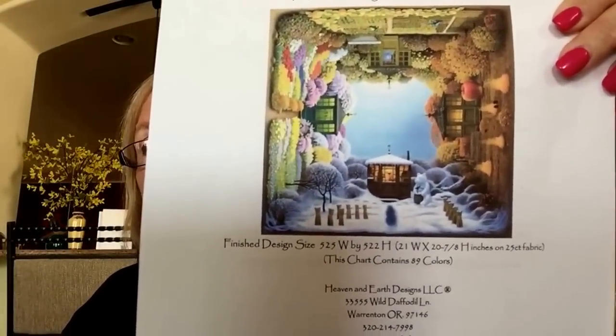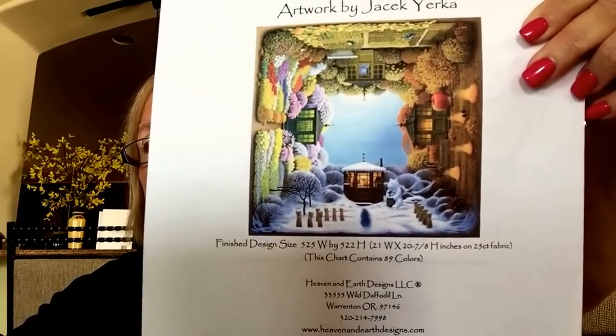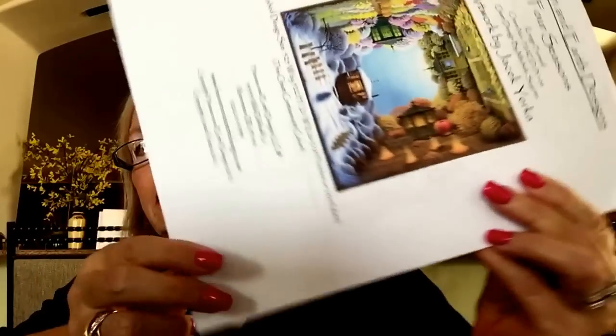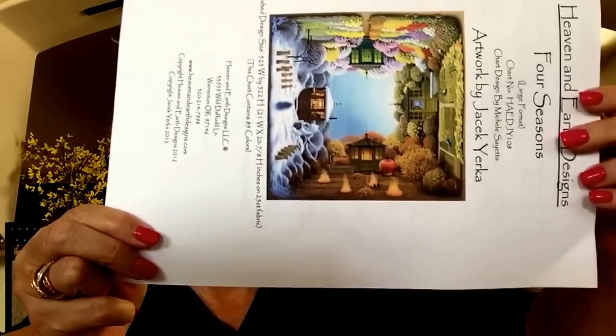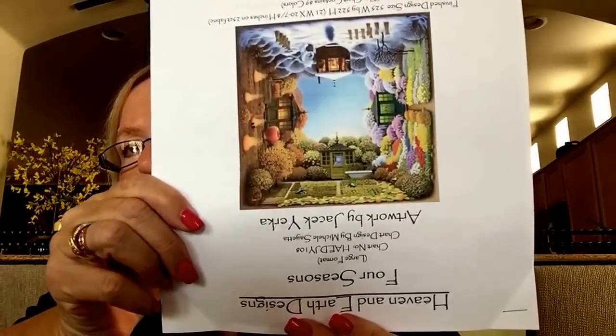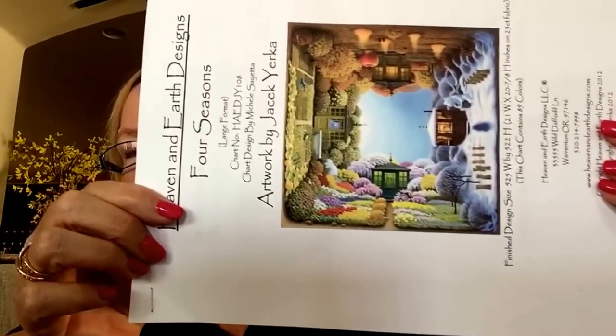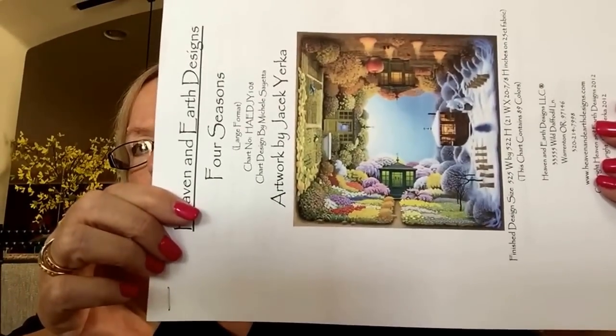The first one, I have the magic guide that I can use for either of these. The first one I have, and I have this pattern and I have it all kitted up, is 4 seasons. This one I would love to do and ultimately have it framed in a way that each season you could turn it. So have like the wiring on the back, all 4 of them, all 4 ways, like that. I think that would be so cool. So I have that one.